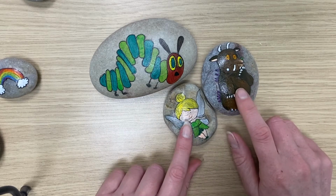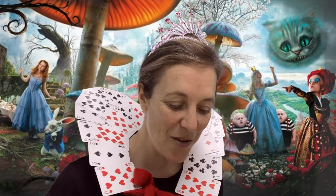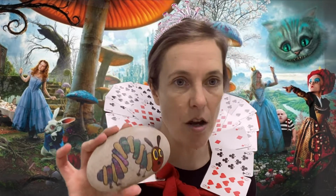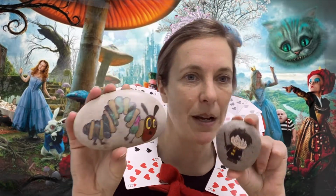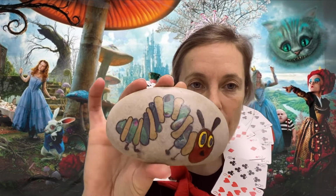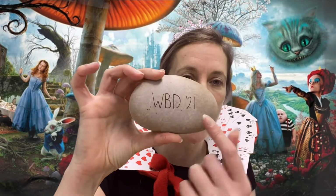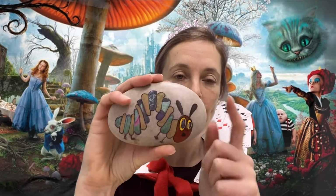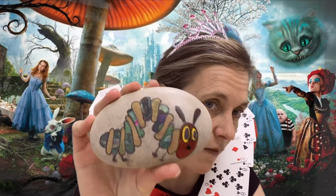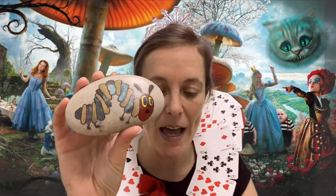So your task today will be, you can either make some story stones and make your own mixed up fairy tale. I wonder what would happen in an adventure where the hungry caterpillar met with a wizard. Or you can go out around Portland and see if you can find some of these story stones. Remember, mine have got World Book Day 21 on the back. Now, one rule, if you find one of mine, I'd like you to swap it for one that you've done. And I really like the thought that our island would be full of lots of amazing story stones with beautiful pictures on. So that's your task today.